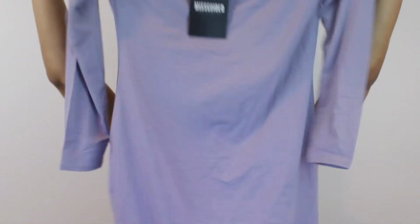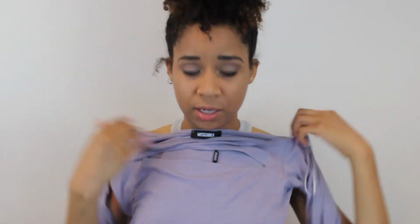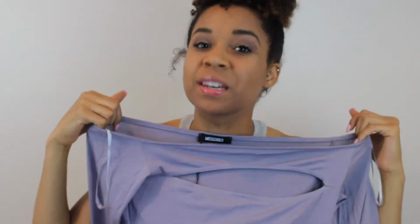I've never bought anything from Misguided except for this. This dress is the first dress. It's also a bodycon dress. It's snug. I could have gotten a smaller size. I honestly think they sent me the wrong size. This says it's a US 6, and I don't remember, I would have to check, but it's a little bit big on me, because this part is cut out right across my chest. I jumped around a little bit just to see if it would fall, and it did. So there were some nip slips.